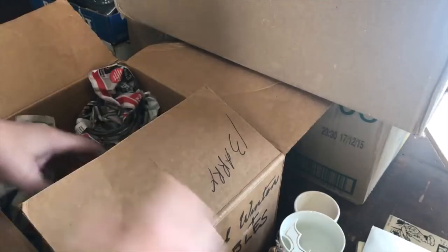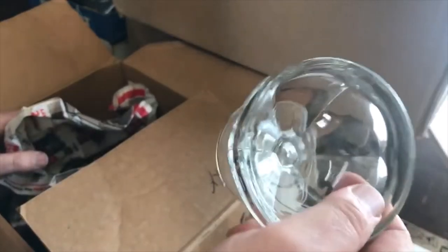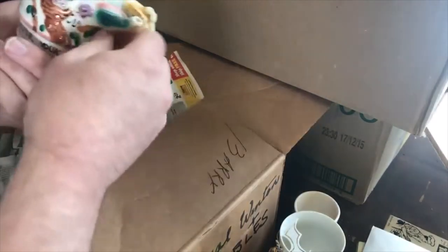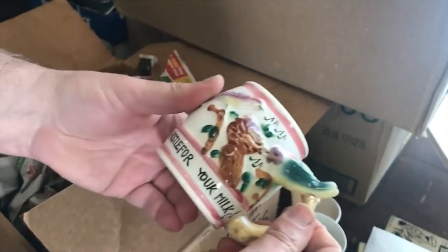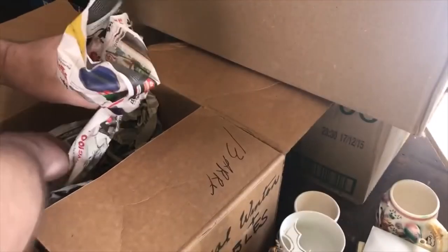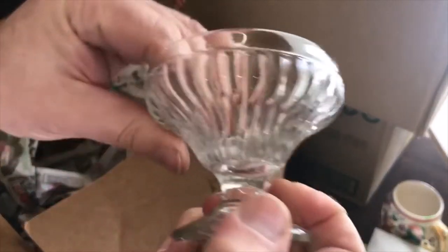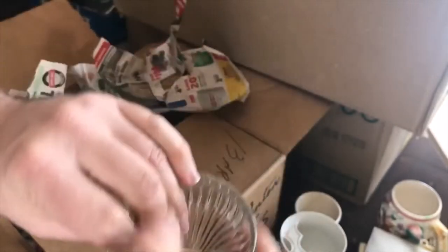So, let's see. Dessert dish. That one will just go to the thrift shop, I guess, if there's not a set of them or something. Right. And a whistle mug. Whistle for your milk. Oh boy. Okay. Oh, there's a different dessert glass. I guess I could put them out for $3 or $4 or something, but I'm already cluttered up with too much of that stuff. I'm trying to get rid of that stuff.